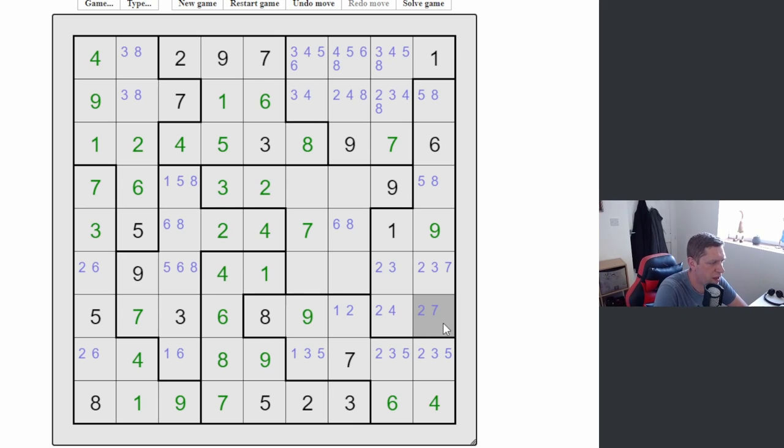We missed that, but that has to be a 2. So that is a 4. That is a 3. That is a 7. That becomes a 1. This has to be 3 because of the 2 and the 5 and the 8. Take out the 3. That's a 2, 5. What else can we take out from here? 3s. 4s.